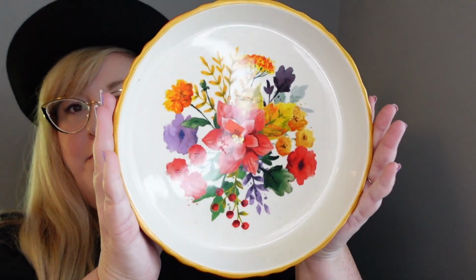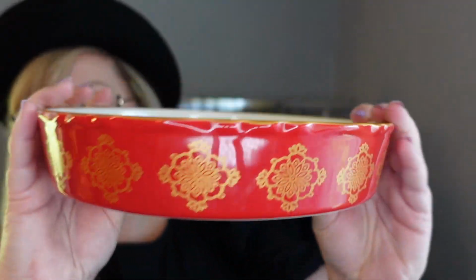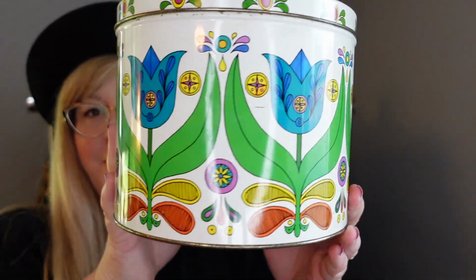Now this is a modern piece. It does look cute and vintage, but it is not. It is modern. It has these cool graphics around, and it is by Pioneer Woman, which was sold at Walmart. However, these sold out so fast that you can actually make a nice penny off of these pieces. And so I looked up this pie platter when I found it in the thrift store. So be on the lookout for that Pioneer Woman stuff and look it up if you find it and see if it's worth it.